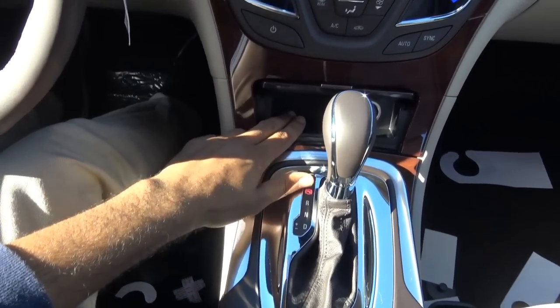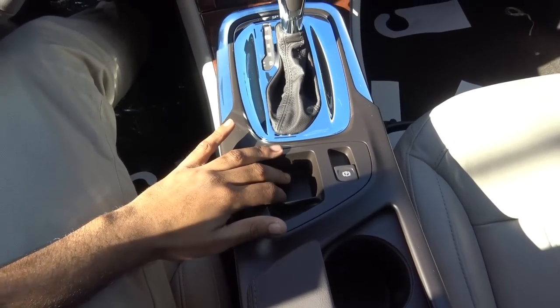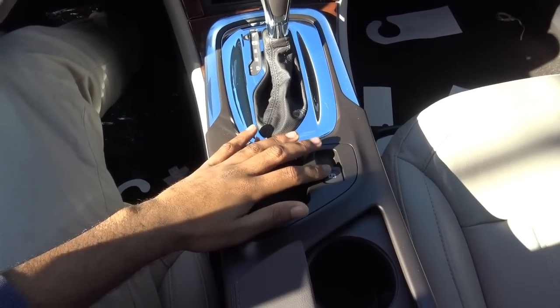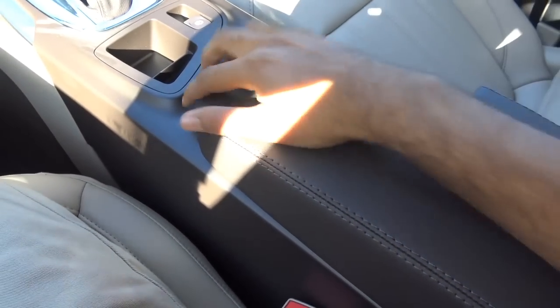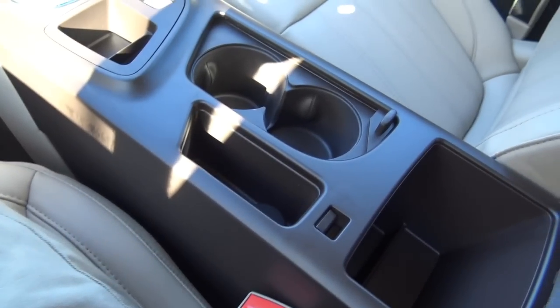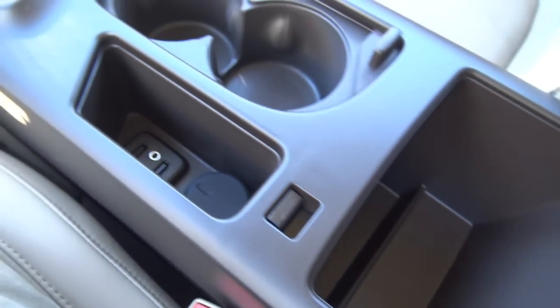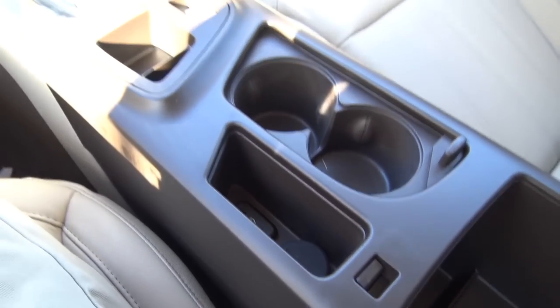And then you also do have a little storage cubby, 12-volt power outlet, and then a little coin holder, change holder, and then you have your electronic parking brake, dual cup holders, and your armrest, and your center console lid. Not a whole lot of center console storage here. Then you have 2 USB charging ports and an auxiliary input and a 12-volt power outlet.